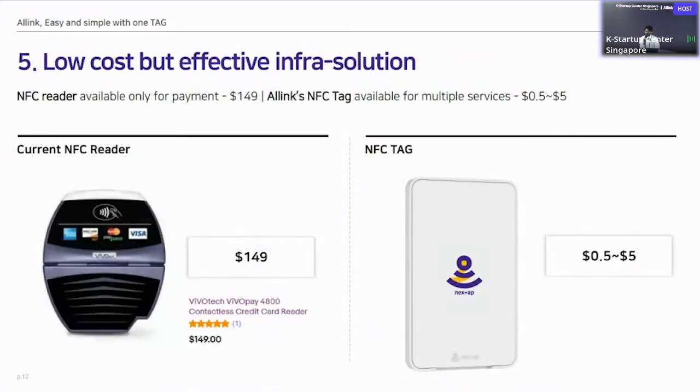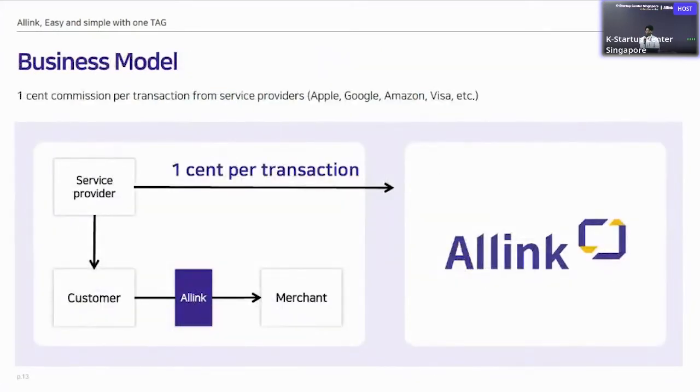And if you look at the cost, it's pretty obvious. NFC tags cost under $5 per unit, compared to the readers and scanners that cost around $150. Our basic business model is to charge 1 cent per transaction to our clients, the service providers. But this is always negotiable depending on the number of transactions and the users.